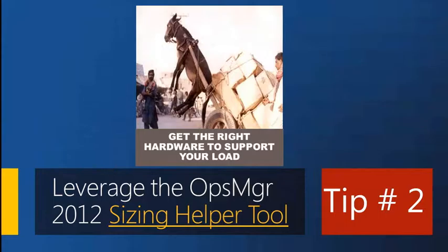My second tip while helping these guys out was to leverage the sizing helper tool. This is something we actually released in R2, very popular with you, the customers. Again, this is something we released last week. This is a simple Excel tool that will help you determine the number of agents you want to monitor and the type of workload you want to monitor, and then provide you with the hardware guidance that you need. So I'm actually going to take a moment and demo this tool to you.